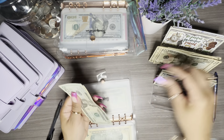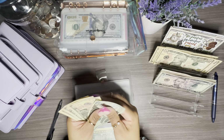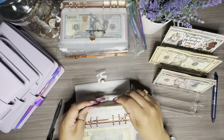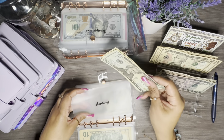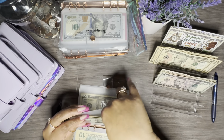Housing is going to get 5. No, it's gonna get 10. So 20, 30, 40, 50. And this is how much all the envelopes in this have from this point on. $50, so.